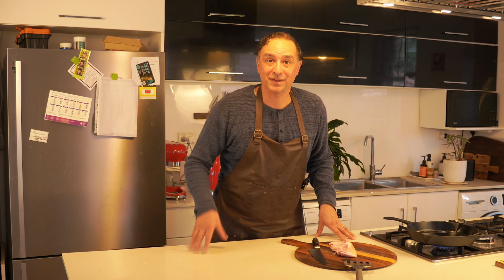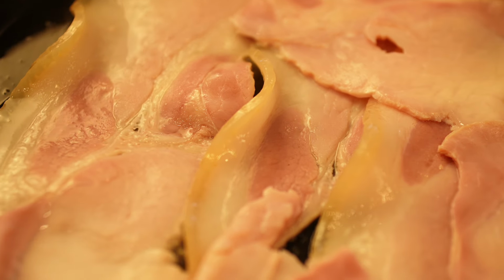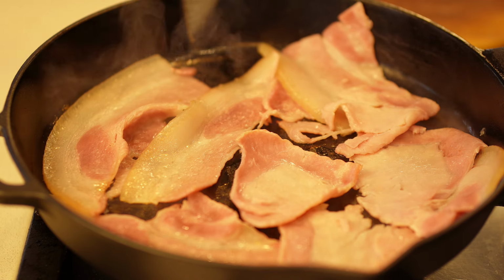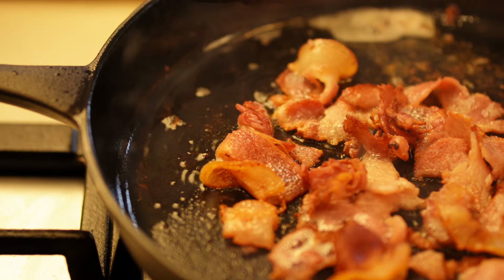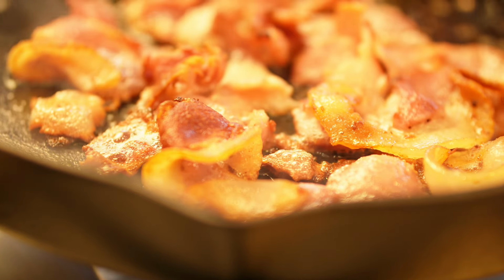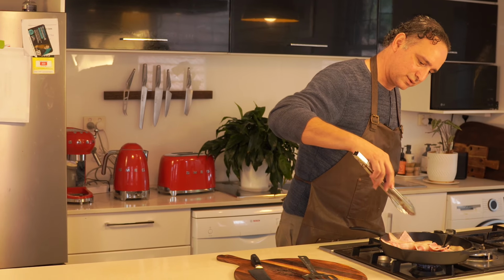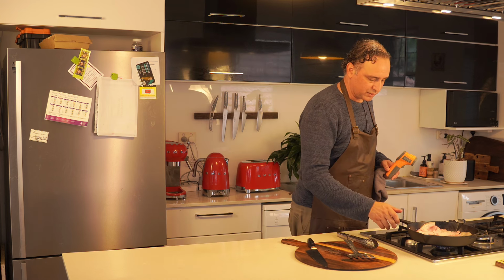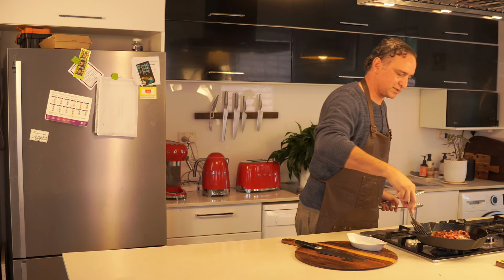For the second test, a sticky classic, bacon. Let's see how much it sticks and how much of a pain it is to clean up after. I'm using the leftover butter from the egg test and adding a splash of water to the pan with the bacon. I find it really helps the fat render slowly and makes for an extra crispy finish. Like, seriously guys, this is like Teflon level of non-stickness. Now, one thing I noticed is that the handle is quite hot. Oh shit. Right, that's it.